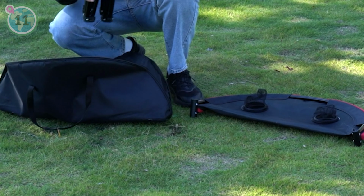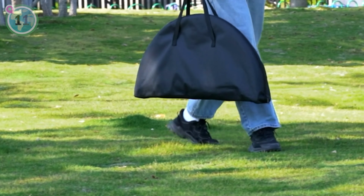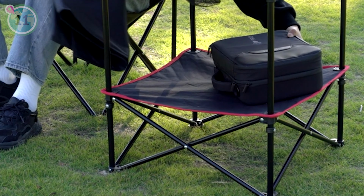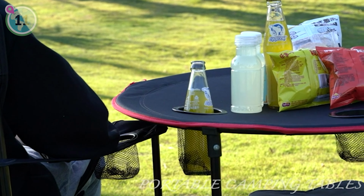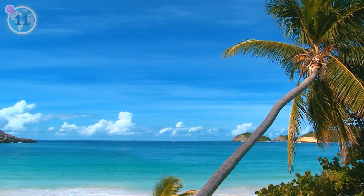When not in use, it conveniently folds into a compact carry bag, making it effortlessly portable. Equipped with 4 cup or bottle holders, a secondary storage shelf, and anti-slip rubber footings, this table proves its durability in various settings, whether it's by the campfire in a mountain forest or for a picnic on a sandy beach.